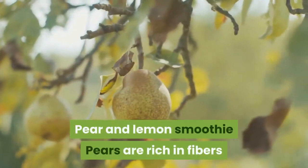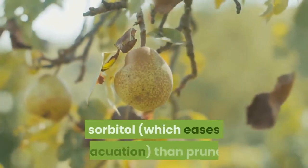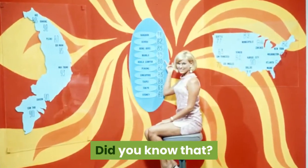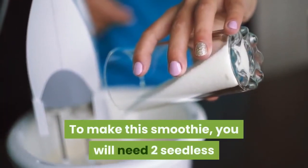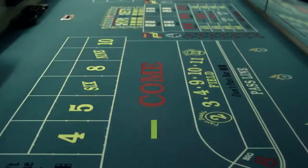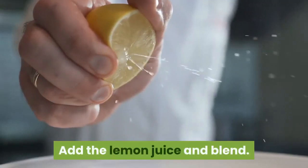Pear and lemon smoothie. Pears are rich in fibers and have almost double the amount of sorbitol, which eases evacuation, than prunes. Did you know that? To make this smoothie, you will need 2 seedless pears and the juice of half a lemon. Dice the pears and put them in a blender. Add the lemon juice and blend.